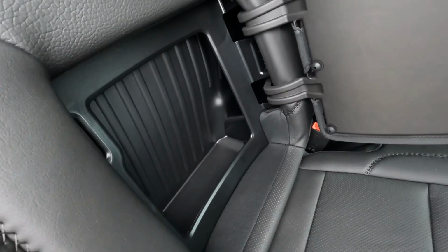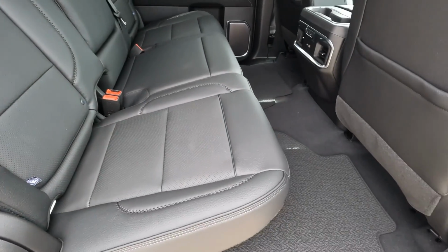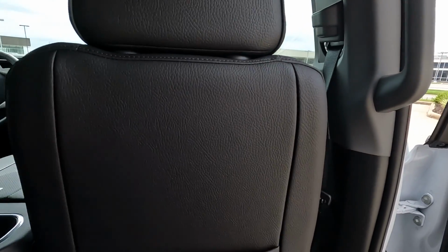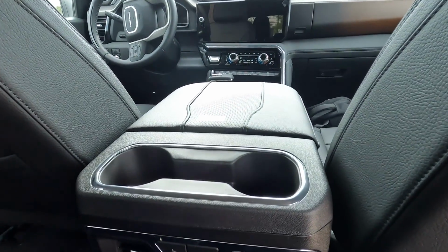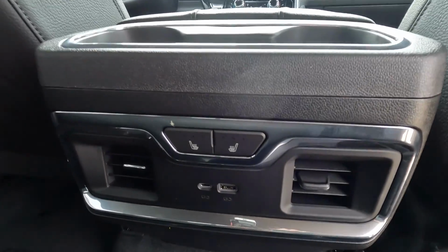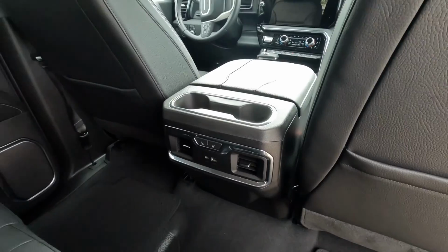As far as the in-seat storage and the seat backs, that's going to be on both sides. You also have the rear seat pockets that are going to help out. And even though I didn't use it, you do have the grab handle right here to make it easier to get in and out of the truck. There are cup holders literally everywhere. Here on the rear of the center console that also has the air conditioning vents, a couple of USB options, and heated seats for the rear passengers back here.